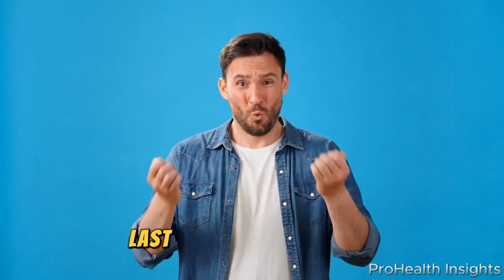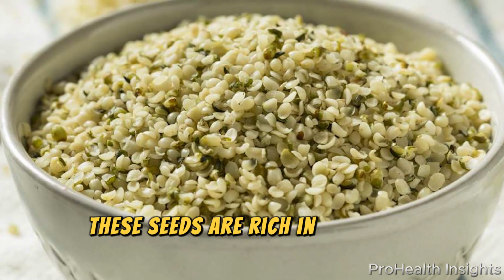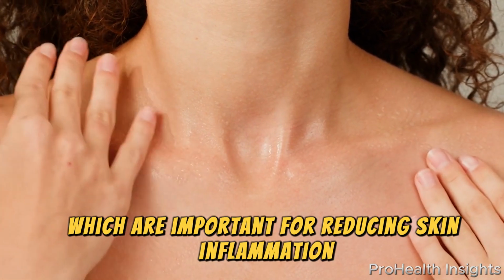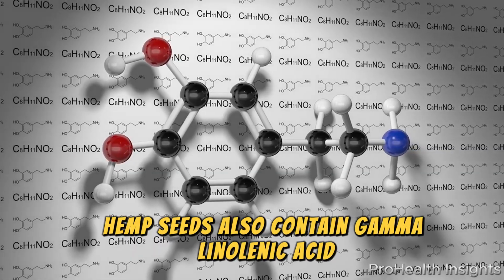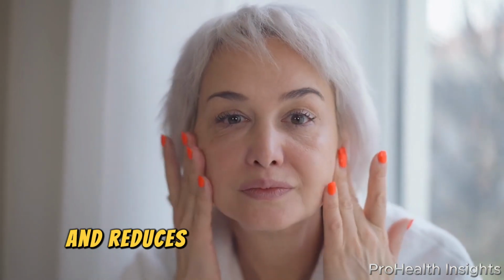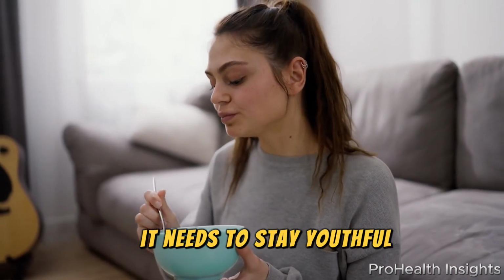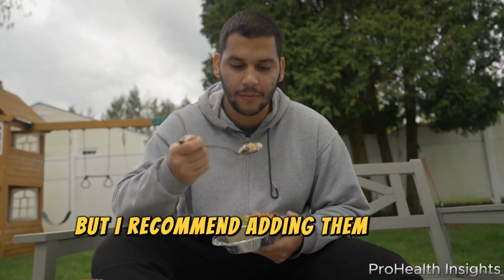Hemp seeds. Last, but certainly not least, we have hemp seeds. These seeds are rich in plant-based protein and essential fatty acids like omega-3 and omega-6, which are important for reducing skin inflammation and improving skin elasticity. Hemp seeds also contain gamma-linolenic acid, GLA, an anti-inflammatory compound that helps maintain moisture and reduces the appearance of wrinkles. By incorporating hemp seeds into your diet, you're giving your skin the building blocks it needs to stay youthful and hydrated.